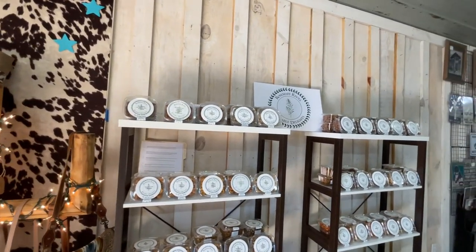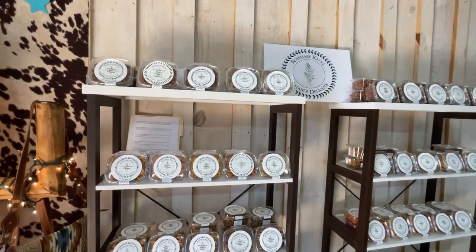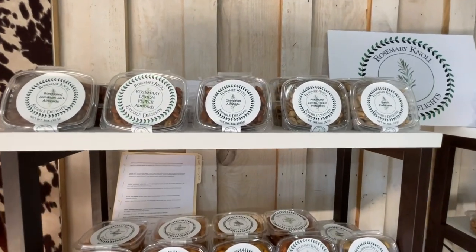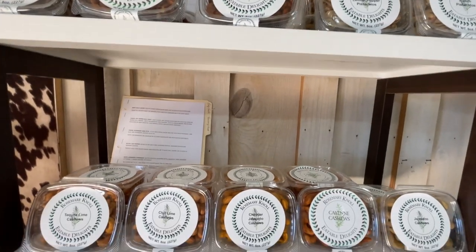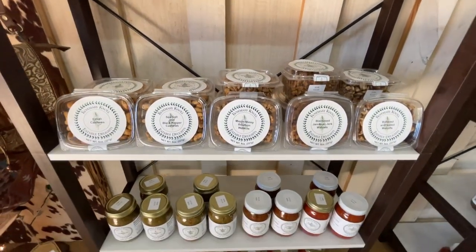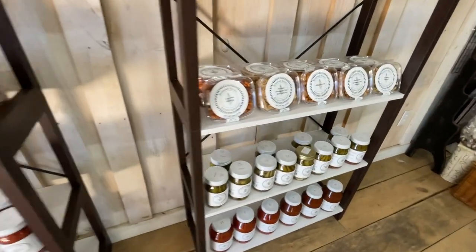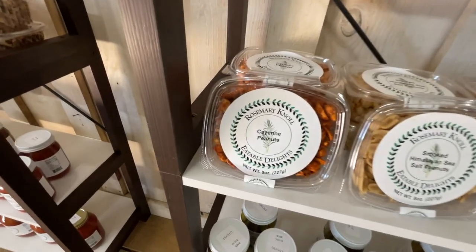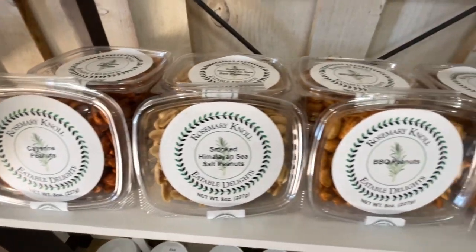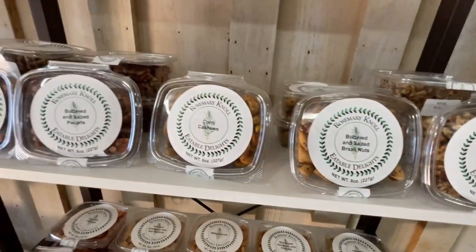And these guys make all kinds of delicious flavors. They're called Rosemary Knoll, and they do everything from pistachios to almonds, walnuts, pecans, peanuts, all kinds of different nuts, but the flavors are fantastic. Just every bite is really tasty. They also can some tomatoes in different flavors and are coming in with, I think, cheeses soon.